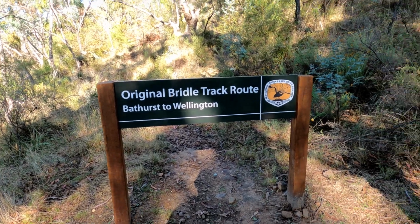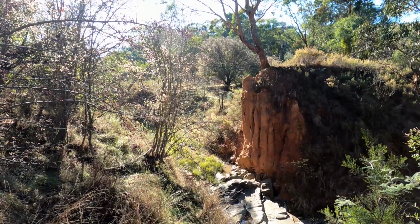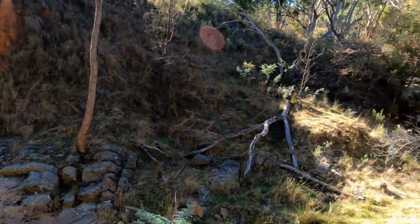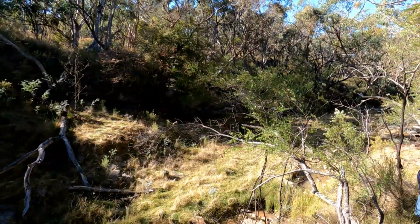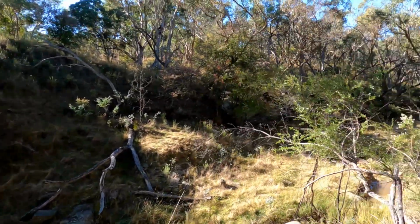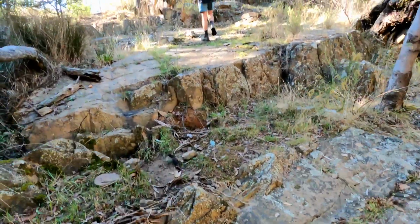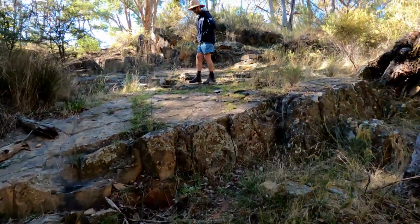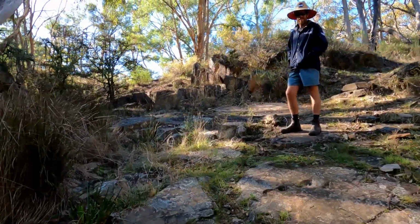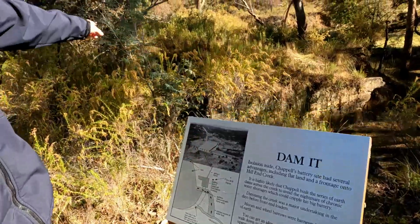The old bridle route. Walk around. Natural erosion. There you go, better angle. Can you imagine rain? When it rained big, this whole thing would have raged. It's all man-made, cut out. You said all this in your first video, didn't you? It's all rock. Cut out to transfer the flow of water.